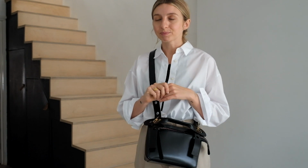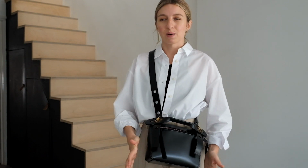Before I had the bulk bag, I was really struggling to find a good black alternative to the Musubi, so I just thought, why don't I just buy the black? But I didn't want two of the same bag. So when I saw this, I was like, yeah, I think this could be a really good alternative. And it is a really good match for the Musubi.